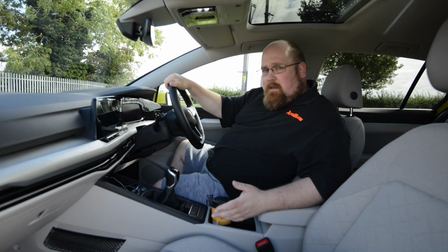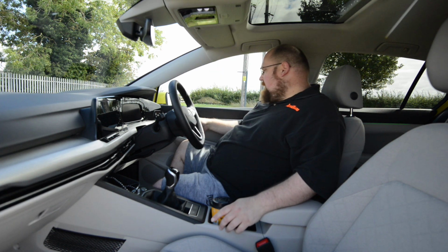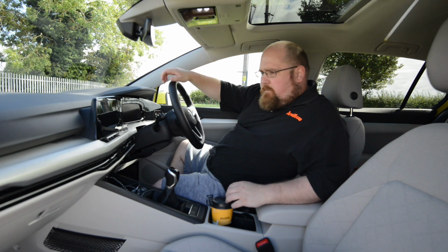So when it comes to cubby spaces, it's actually not too bad. But I have noticed that the cubby space that's usually found underneath the driver's side air vent has actually now disappeared. I don't know if that's a sign of cost cutting on this new Golf.